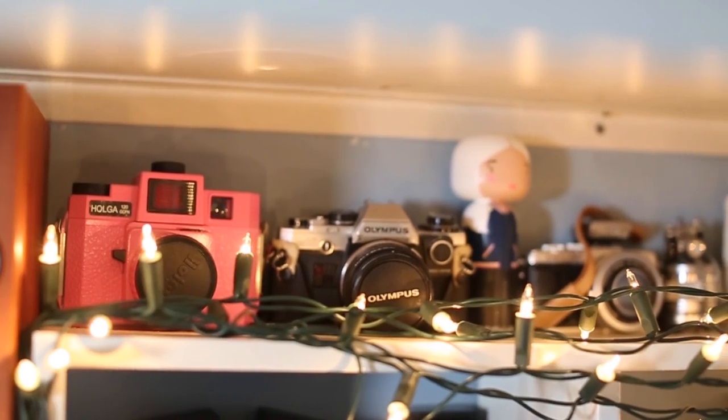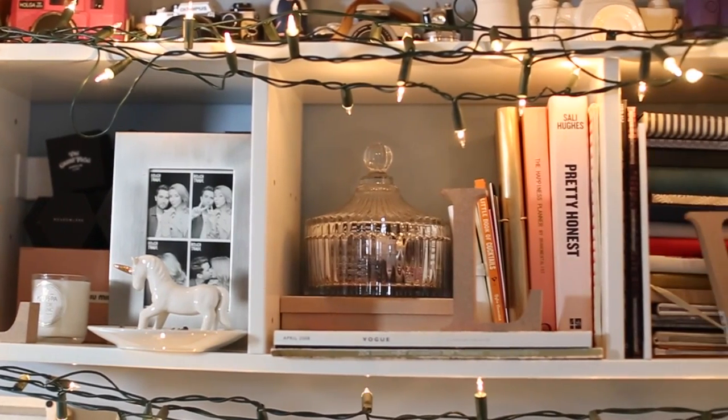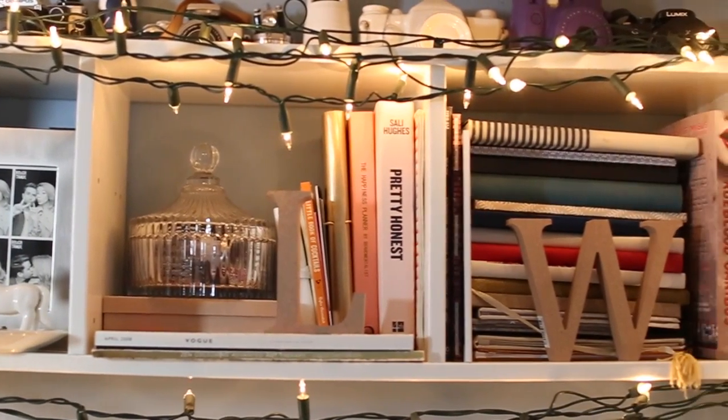Well, I think so. But along the top I store all of my cameras. This cube bit is from IKEA. It was from the kids section actually.